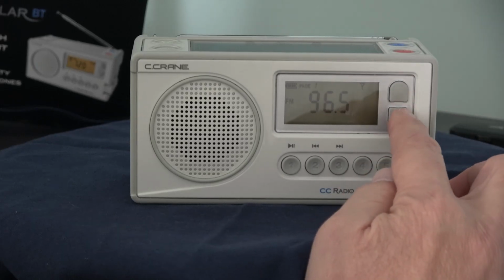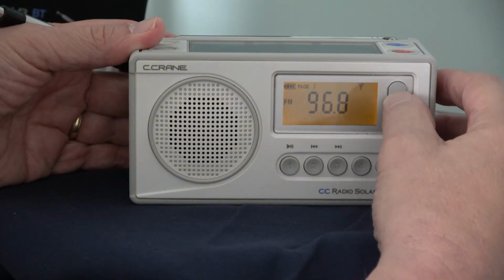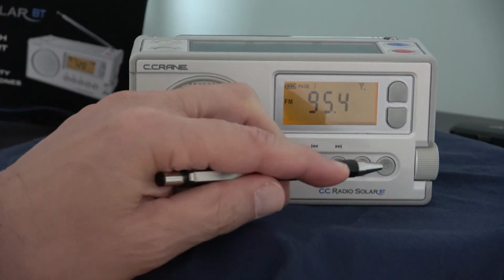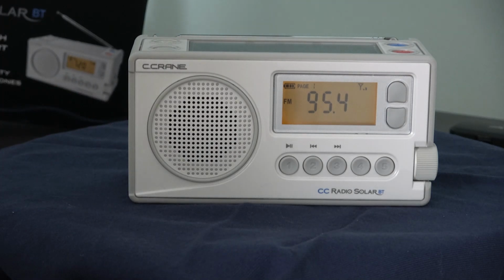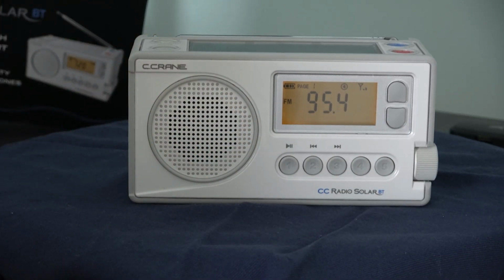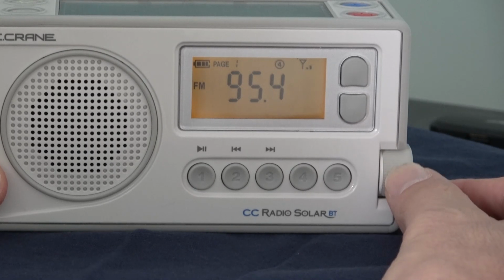The 2 soft buttons to the right allow you to tune up or down the dial. Holding the buttons will enable it to scan to the next station. Below that are the 5 station presets. Programming them is as simple as holding down the button for 2 seconds and it'll learn the station that you're on. Next is the padded volume control, which is rotated from the front and not the side.